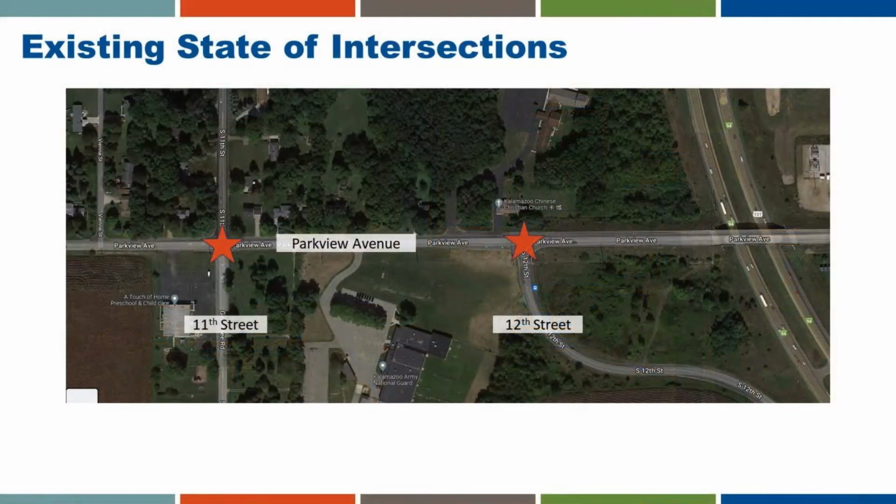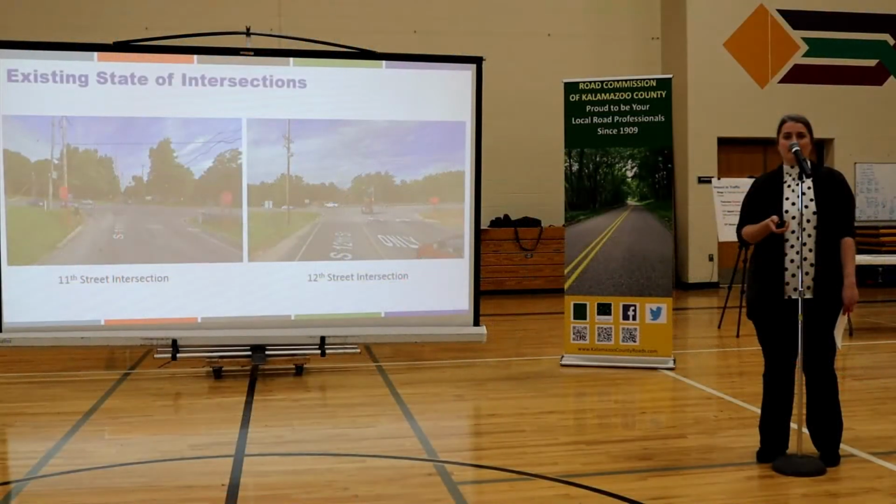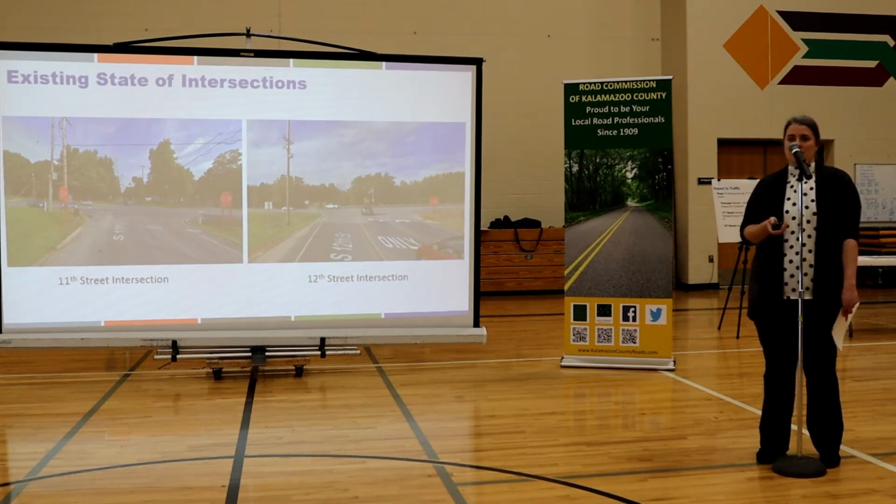So this is just a general overview of what the project area looks like today. And then these are some street shots of 11th on the left and 12th Street on the right. So 11th Street today is currently a four-way stop condition, and then 12th Street is stop control for 12th Street traffic only.